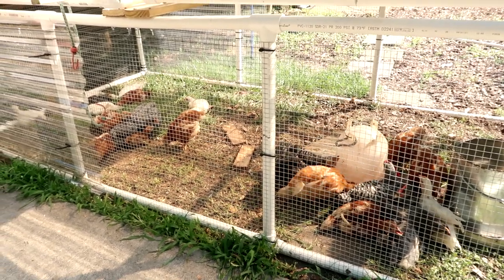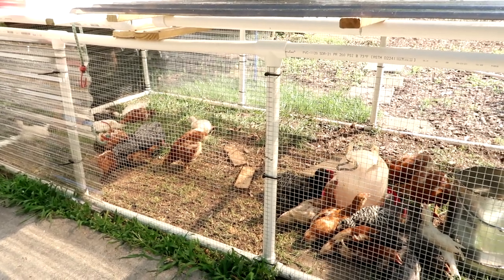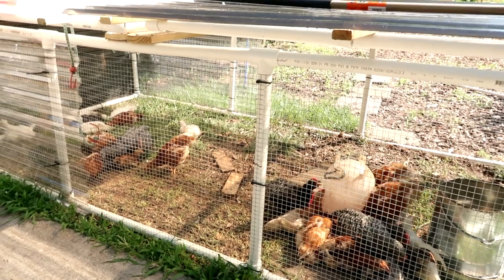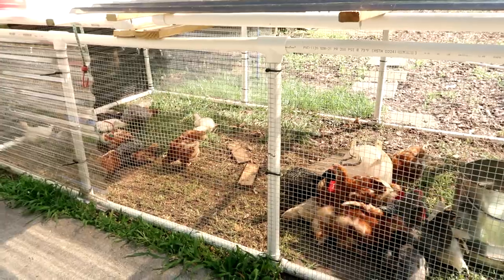So what I'm gonna do is ask Dad to spray paint that other side over there so that the sun can't come through the sides. And hopefully that'll take care of the problem.